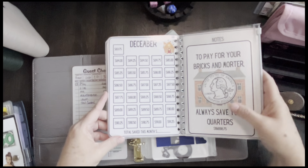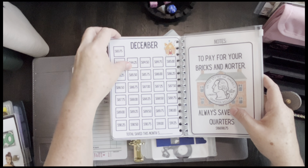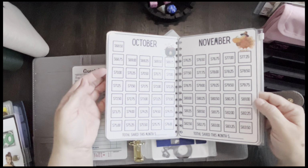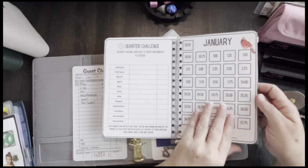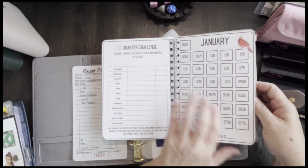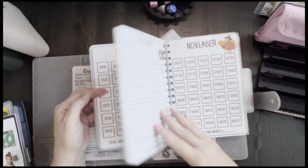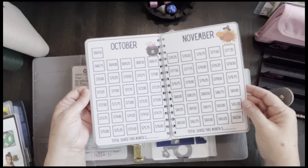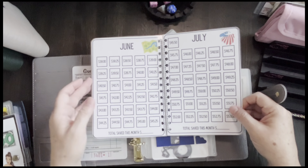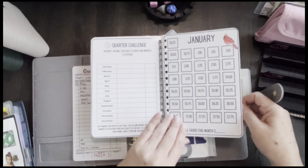My thought is I would work backwards and start December in January and go down, so that in December, when you have other things to use your money for, you're only saving less than $10 a day. This will probably take me 2 years, 3 years to get done, depending on how aggressive I go. But I just thought this was a really good idea.